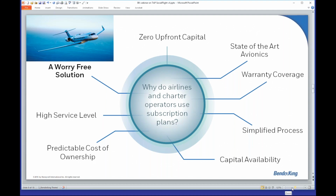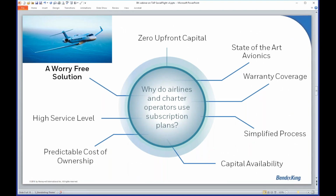Number one, and most importantly, you don't have to bring in any upfront capital. You get the best, state-of-the-art avionics available today, without a major upfront investment. Secondly, when you're on a subscription plan, the OEM is responsible for the maintenance and upkeep. As long as the subscription is active, there are no repair costs to you. There is warranty coverage. So you know exactly how much this subscription is going to cost you, and that's all you're going to pay. There aren't going to be any surprises. The sign-up process is much more simplified than going to a bank and getting a loan, as I mentioned a couple of minutes ago.